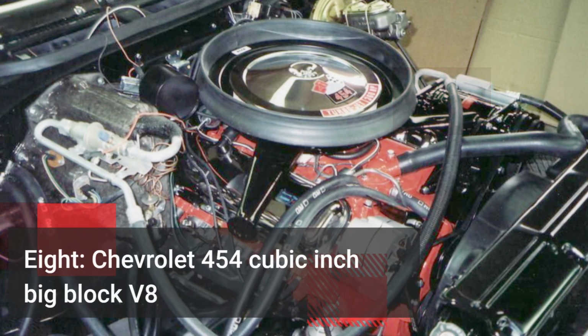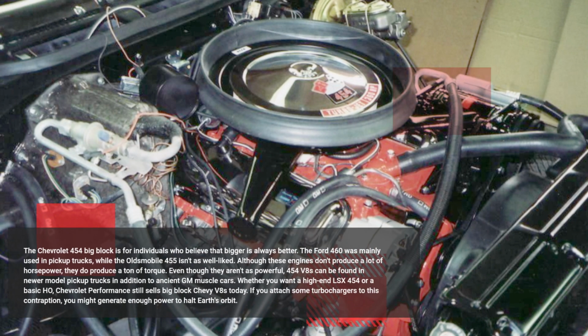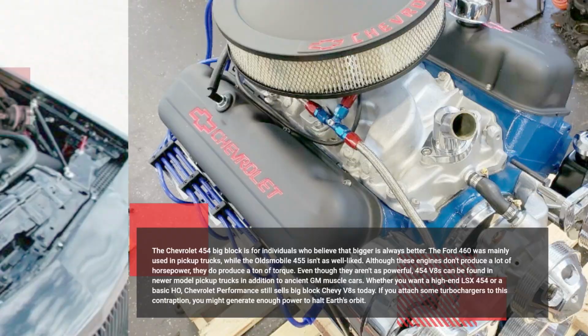8. Chevrolet 454-inch Big Block V8. The Chevrolet 454 Big Block is for individuals who believe that bigger is always better. The Ford 460 was mainly used in pickup trucks, while the Oldsmobile 455 isn't as well liked. Although these engines don't produce a lot of horsepower, they do produce a ton of torque. Even though they aren't as powerful, 454 V8s can be found in newer model pickup trucks in addition to ancient GM muscle cars. Whether you want a high-end LSX 454 or a basic HO, Chevrolet Performance still sells big block Chevy V8s today. If you attach some turbochargers to this contraption, you might generate enough power to halt Earth's orbit.